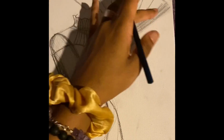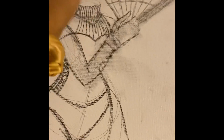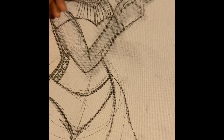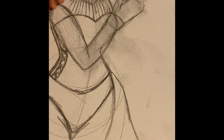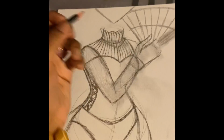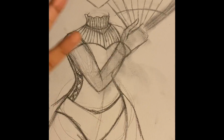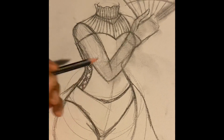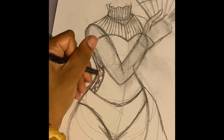What is this? I forgot what it's called. Fan thing. I really love fans. I think they're so cool, and the tradition behind it, you know. So for sure, I wanted to incorporate that and include that, because that's what this painting or picture is about. I don't know if I'm making any sense though.